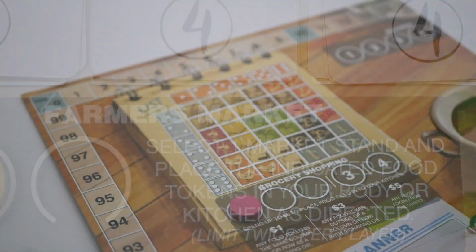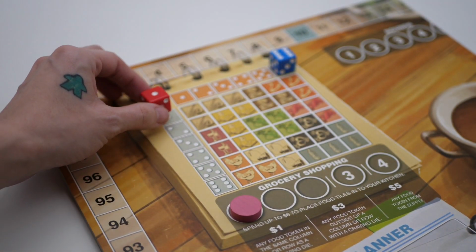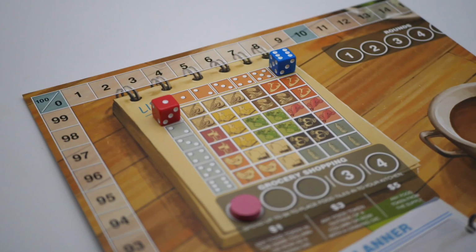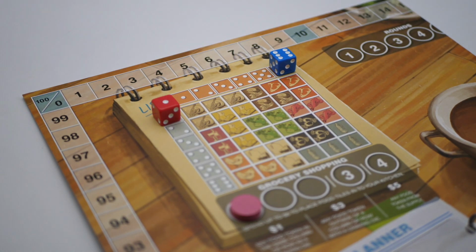When the players go grocery shopping, they're given $6 to shop, but before spending any of that, they have to roll 2 craving dice, 1 red and 1 blue. When they do this, it determines the cost of the market. Any food tokens in the same column or row as the craving die cost the player $1. Then they cover up that space with the token indicating that it's been bought.